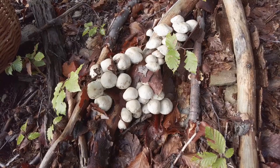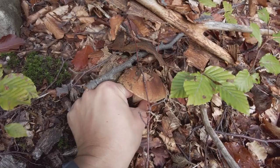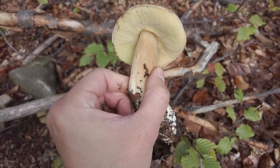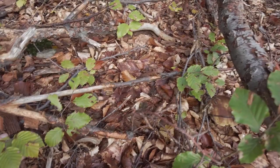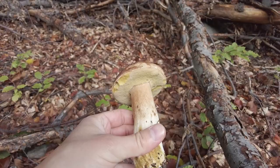I saw these mushrooms from the forest road. Next to them I noticed two ceps. This is one of them. Very nice. The second one is here. Also very nice.